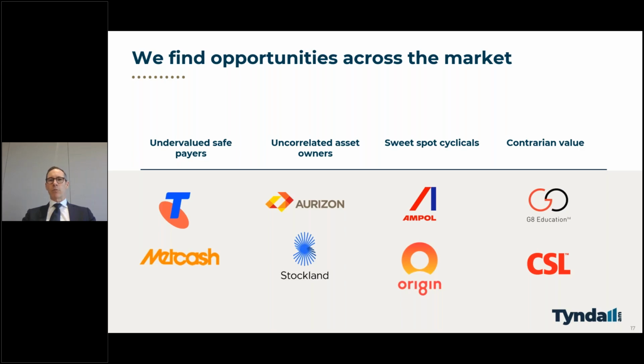And last of all, there'll always be room in our portfolios for our best kind of contrarian value ideas. That might be something like a CSL, which doesn't have a particularly strong yield but has great value qualities and brings characteristics to the portfolio that you can't really get in a stock with a yield. But in the case of G8 Education, we've got a stock that provides the best of both worlds. It endured a torrid time during COVID in terms of the childcare industry.